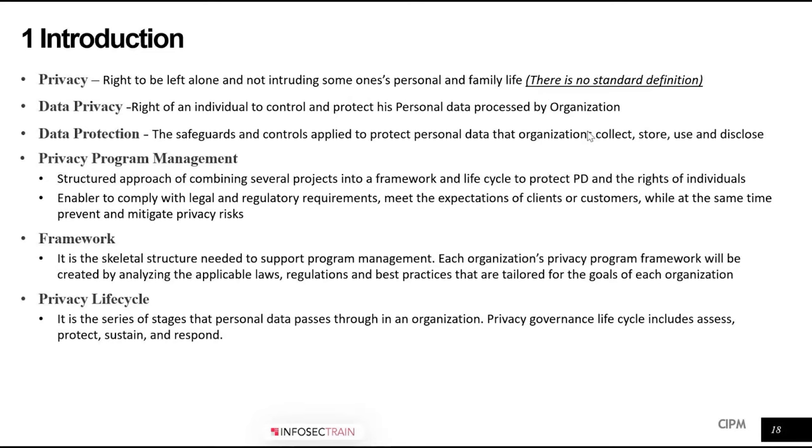Every organization is in a way unique with their own business values, the sector in which they are working, right? And what sort of customers they are catering to, the culture, the regional aspect, the language. There are so many factors which need to be considered as part of your privacy framework, right?